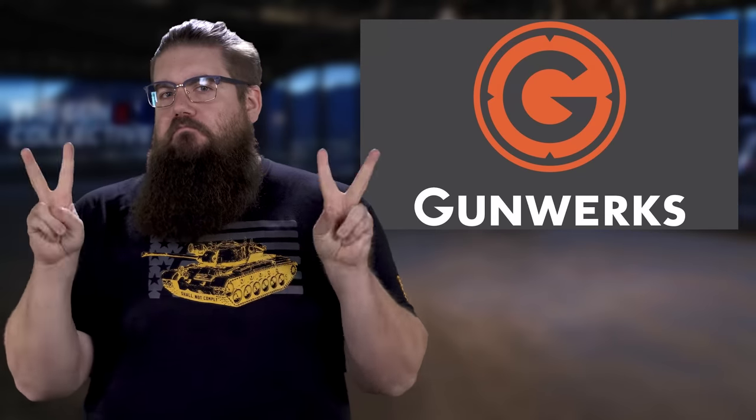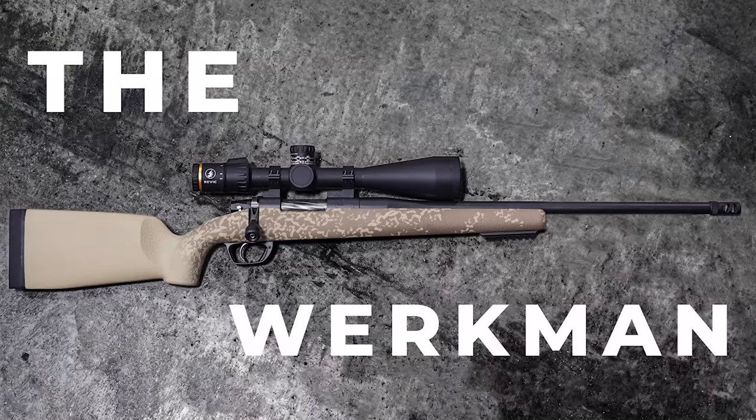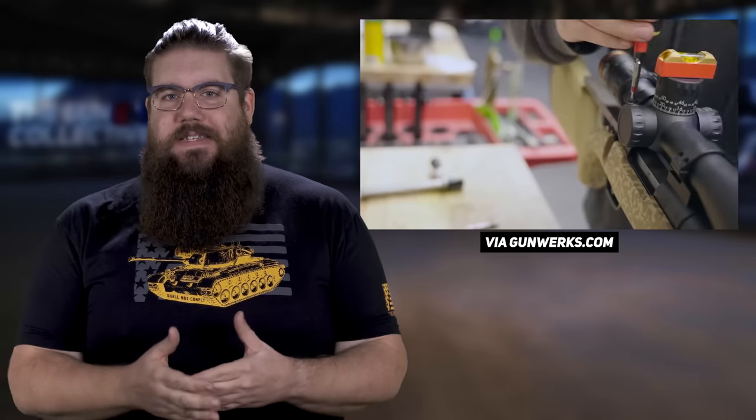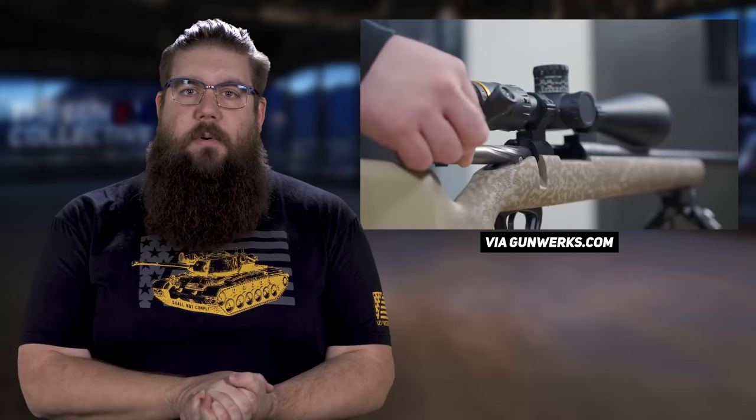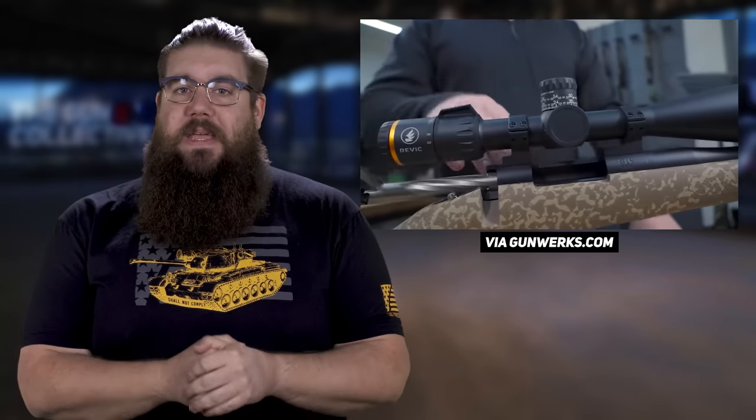Next up this week, something more affordable from a company that traditionally sells some pretty expensive gear. The gun is called the Workman, and it's from a company called Gunworks. At the core, you have a Gunworks GLR stainless steel action and 22-inch barrel chambered in 6.5 PRC with a Gunworks brake on the end. This is dropped into their own carbon fiber stock. On top of that, you have the Revic RS25 5-25x56 optic, and this will be zeroed and have markings on the turret to match the ballistics of Hornady ELD match ammo.